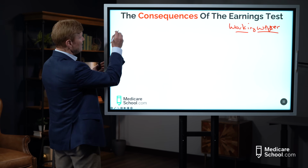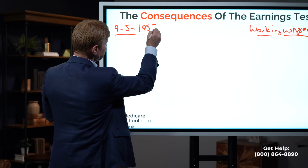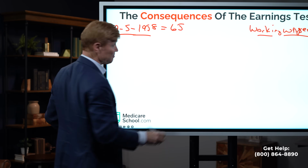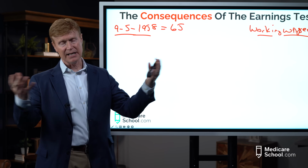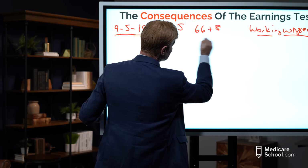And so let's go back to my example that I mentioned just a few minutes ago, and that is someone that has a date of birth today, and they were born in 1958, right? 9/5/1958, they actually turned 65 today. This is September 5th, 2023. Have they yet reached their full retirement age? And obviously they have not. Why? Because someone born in 1958 has a full retirement age of 66 plus 8 months.